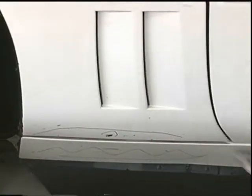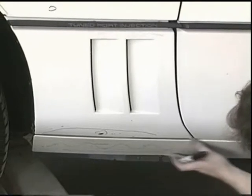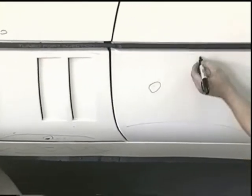Now this is a spot that you're not going to see from 10 feet away, possibly not even up close, but underneath is a place where these big wide tires throw up a lot of rocks, so we get a lot of damage here. Consequently, we want to be conscious of these areas, especially in these type of cars.